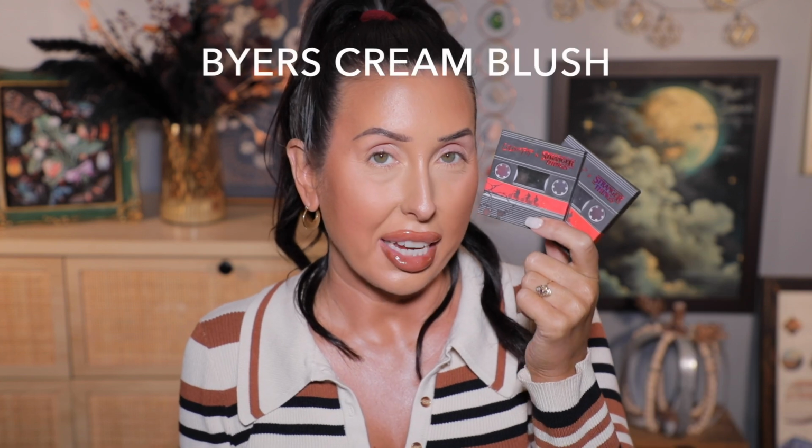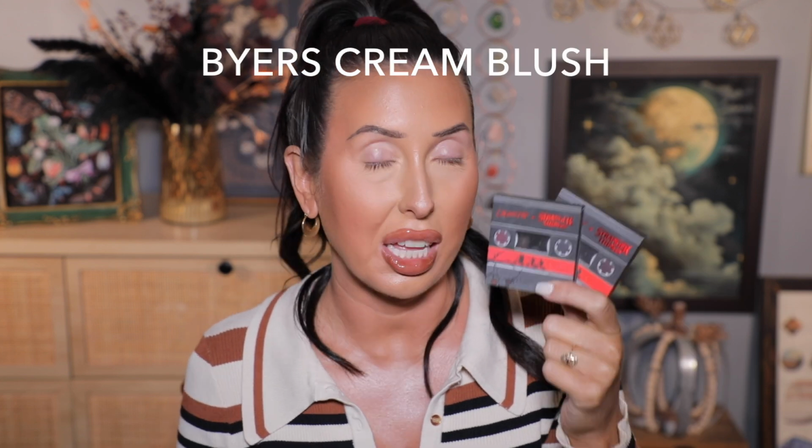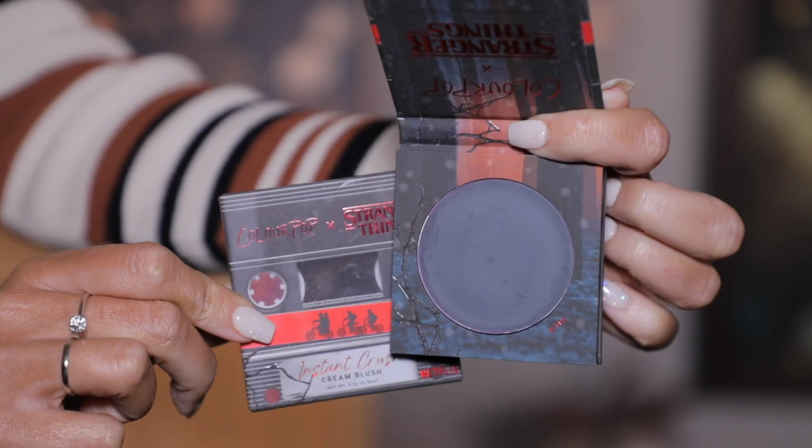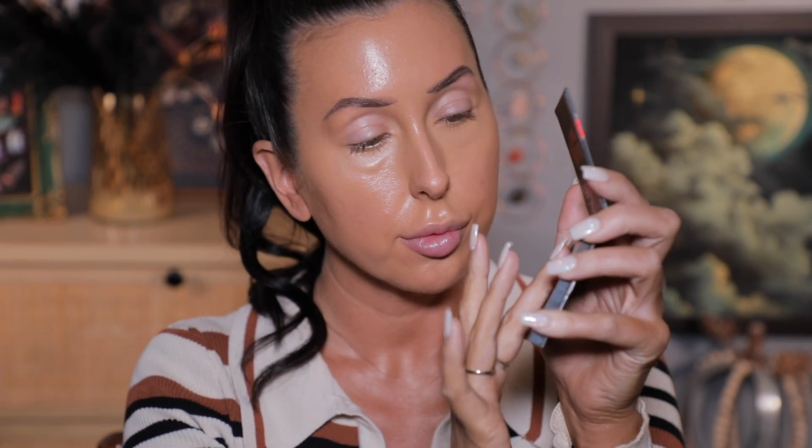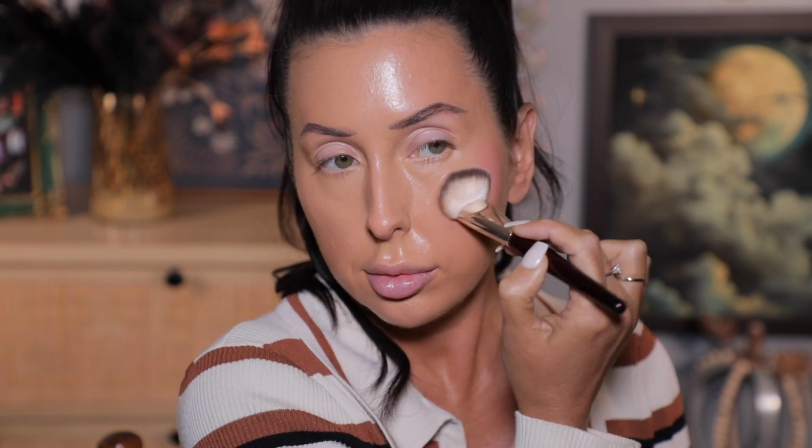We also have a Byers Natural Matte Finish Blush, and this is one of those pH color changing blushes where when you look at it in the pan, it looks very dark. It almost looks like a black blush that kind of goes with the Upside Down, but when I put it on my face in a very sheer layer, you almost can't see it. It's just a very, very light touch of pink. And then when I add on a second layer with a brush, kind of build it up, you can see it's kind of this pinky purple shade.